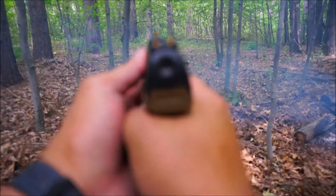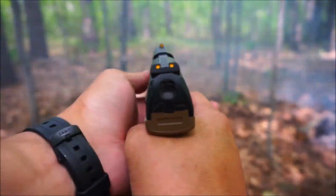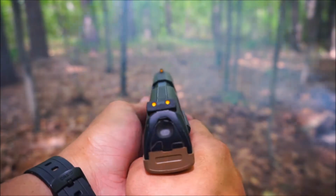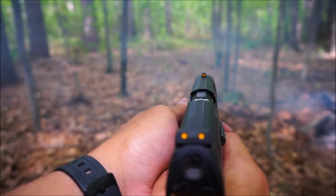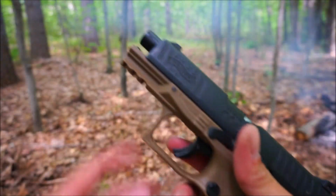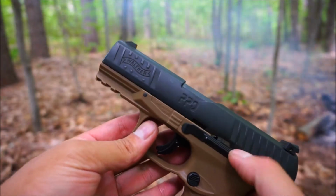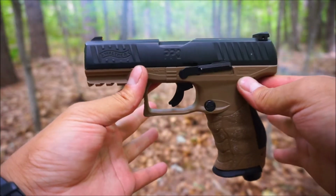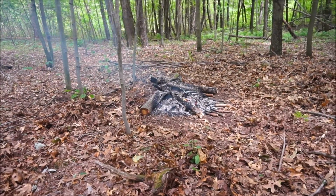Not sure if you can see it, but let's give it a shot. Nope. See, when it's out, this knocks back like that. That's really cool. Alright, the fire's good now. Let's get this steak going.